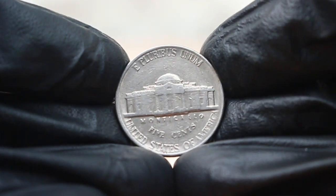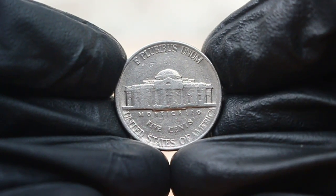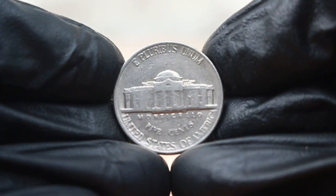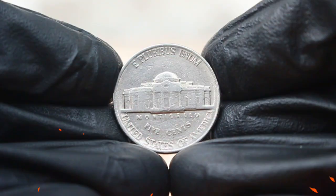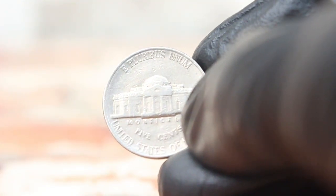And that's a wrap on the 1988 D Jefferson nickel. While it may not be the most valuable or rarest coin in your pocket, it carries a unique history and design that's been a part of American coinage for over 8 decades.